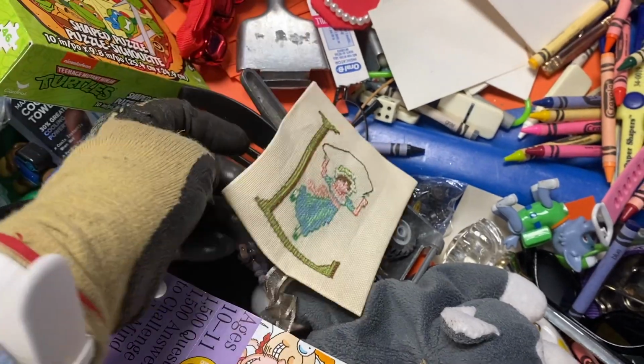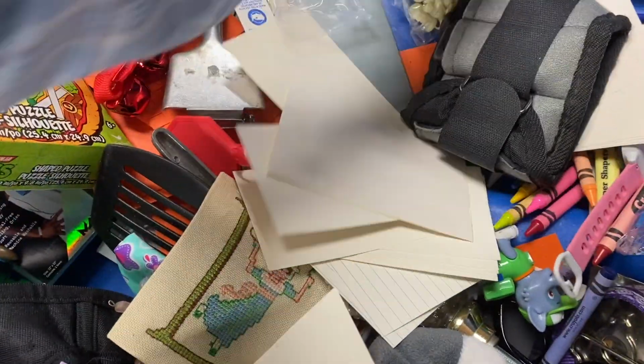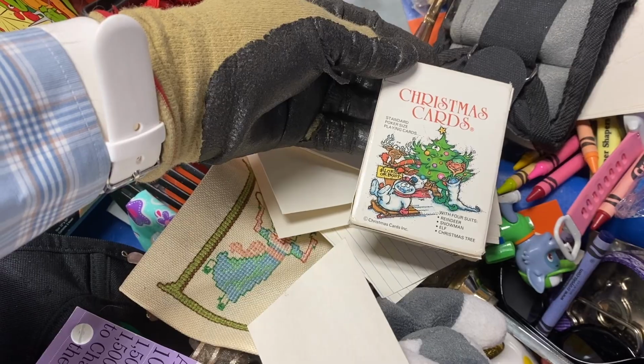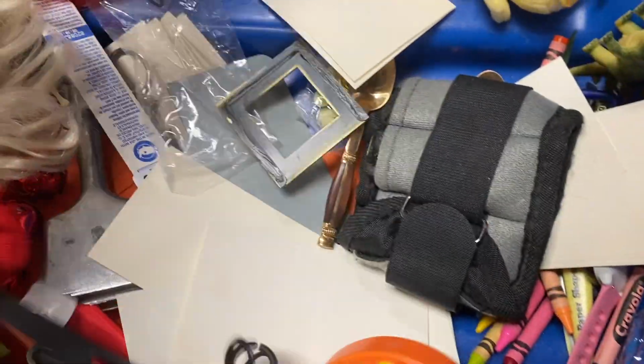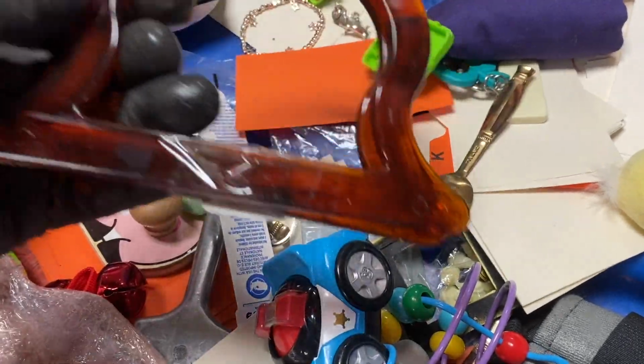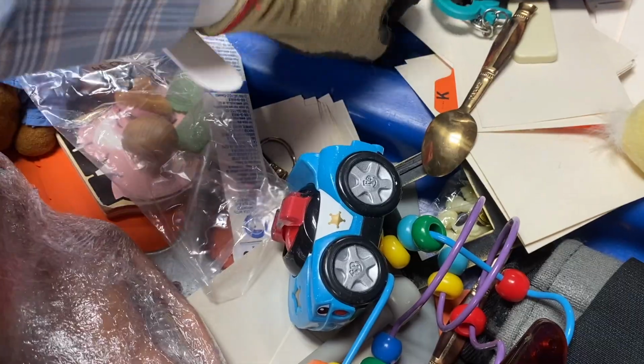Yeah, well. Oh, letter L. Jump open. Christmas cards. That's interesting. Oh, on the top. Yeah. Candles. It's chilly. A penguin.